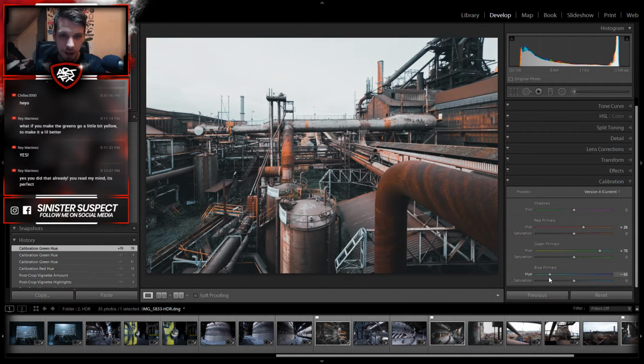Same thing goes for the bottom slider. It should affect the blue colors, which it kind of does. It brings back some blue right here in the shadows. So I don't think I'll touch this a lot. No, I'm actually going to leave that.